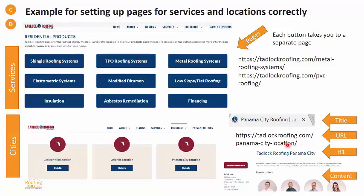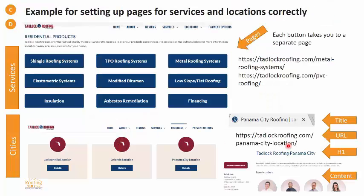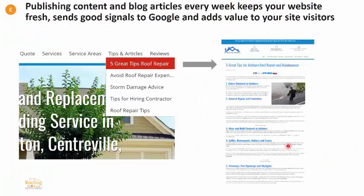Great, perfect. And then publishing content and blog articles every week keeps your website fresh. Look at the tips and articles. I think the previous website didn't have a blog here, maybe I would just add that. Tips and articles: five great tips, roof repair, avoiding roof repair, storm damage advice, tips for hiring a contractor. And then you see all these blog posts, and you can syndicate these things to other platforms.